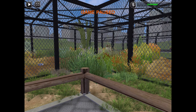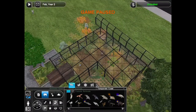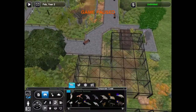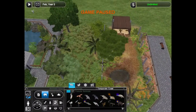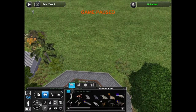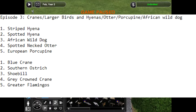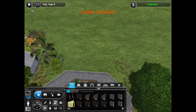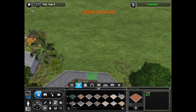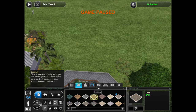And so we have the spotted-necked otter and the European porcupine with our striped hyena, spotted hyena, and African wild dogs. Our second category, which is a bit more normal, is cranes and large birds. We've got our blue crane, our southern ostrich, our shoebill, our crowned crane, our gray crowned crane, and our greater flamingos.